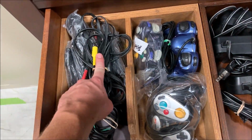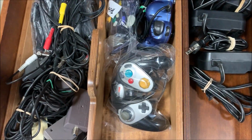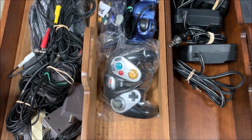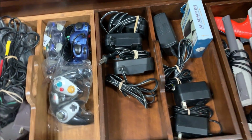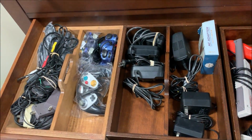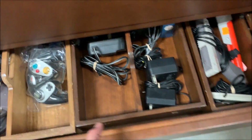Another 5 on the power or on the AV cord, and then another, even for a third-party controller, you're still spending like 10 bucks. So you're talking 30 bucks there just to complete it. Not worth it anymore. Well, now I've got the parts for it.